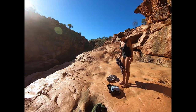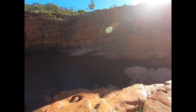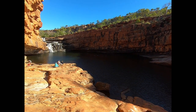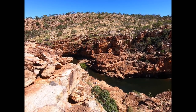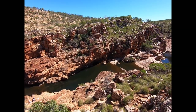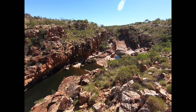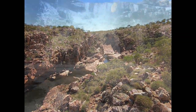What's this? That's the top of Bell's Gorge. Waterfalls are just round to the left. Can't quite see them from here. Get a great view of the rock pools downstream, which is where we're going to head today. Go for a swim down there again.